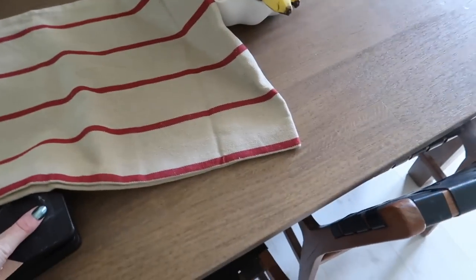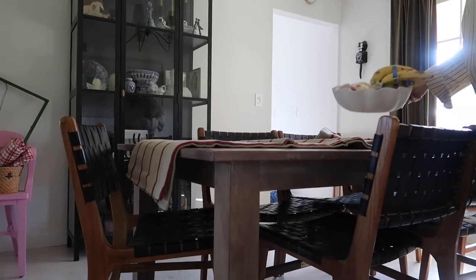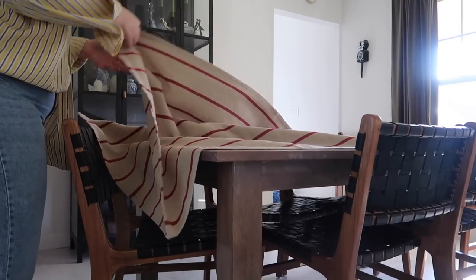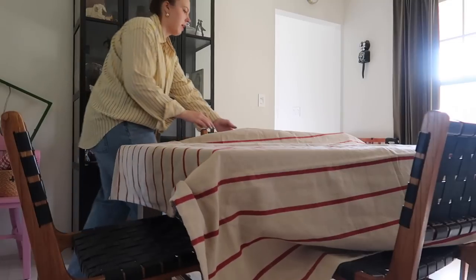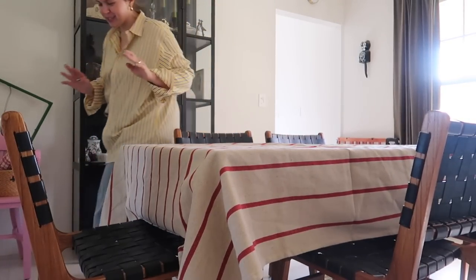I need to, hold on. So that's what I'm going to do now, is unravel this. Let's see, hope it fits. Cute. Then we also just recently found this table.